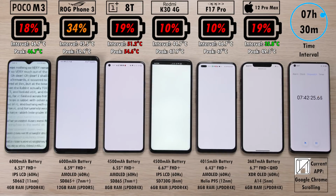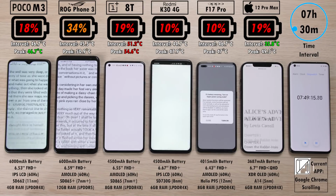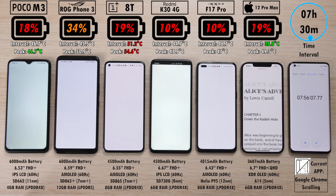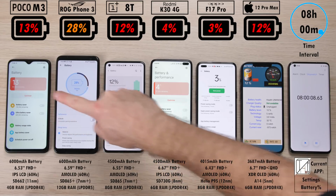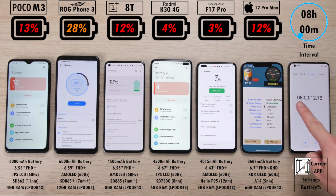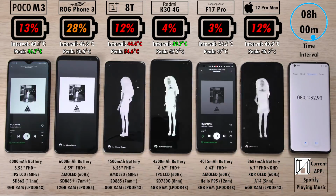Google Chrome scrolling right now, and we're nearing the 8-hour mark. I've never been able to have all of the devices on my test bench all past the 8-hour interval mark, and this is the first time it has ever happened. There we go, guys. All of these phones can safely get 8 hours of screen on time, with the hottest phone at the current moment being the OnePlus 8T and the coolest being the Redmi, and the POCO's coolest being on the peak side of things.